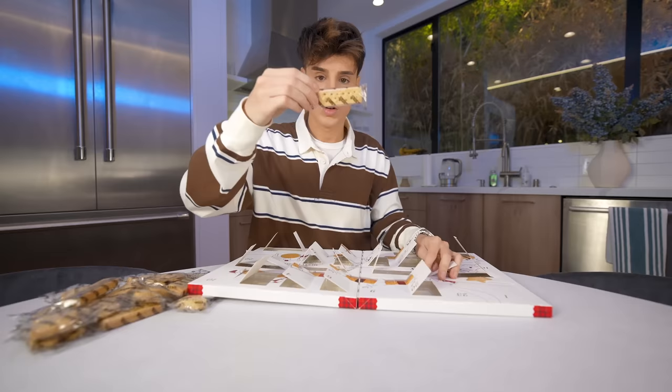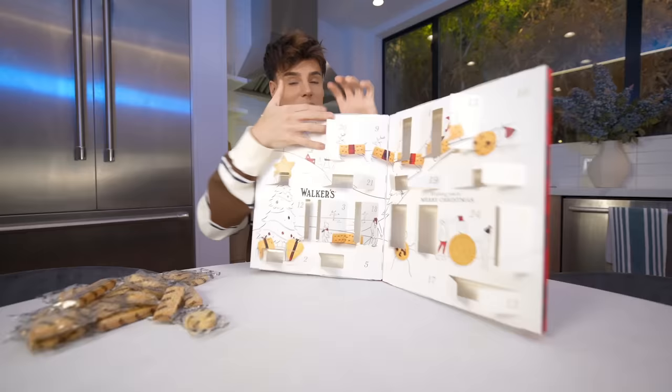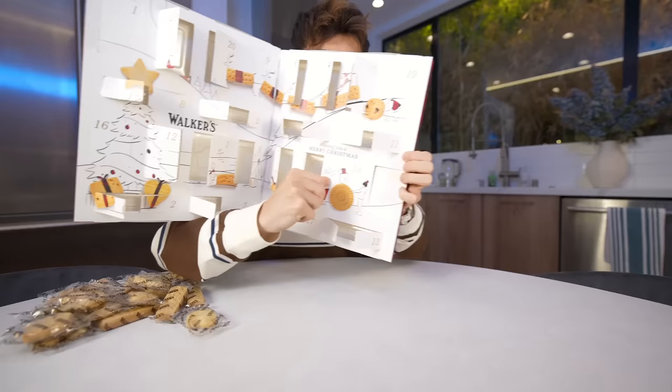So on the 22nd, got a turkey. The 23rd, maybe we could get something special. So this is the 23rd. Okay, this is just a chocolate chip cookie. Please give me something special on the 24th. Even though they've been pretty generous, just not in variety. So this is the 24th. Please be something special.